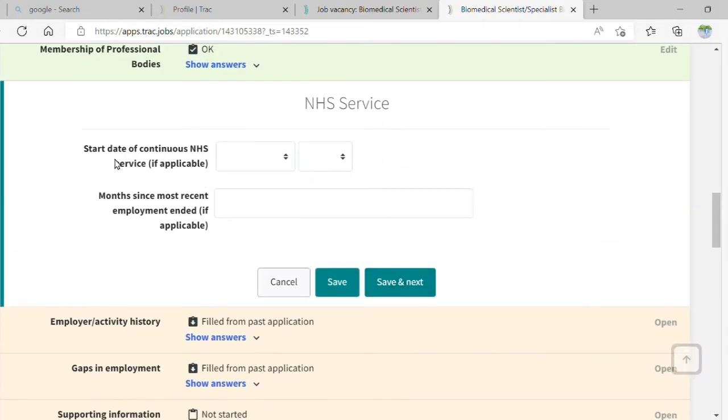Here, if you have already worked for the NHS, you can mention the duration you have worked for the NHS. If you haven't worked there before, you don't need to mention it, just ignore it and press save and continue.